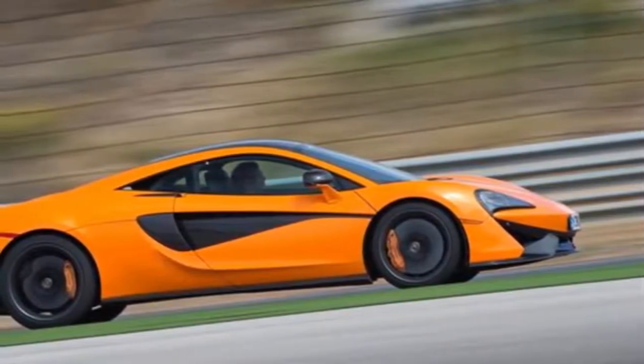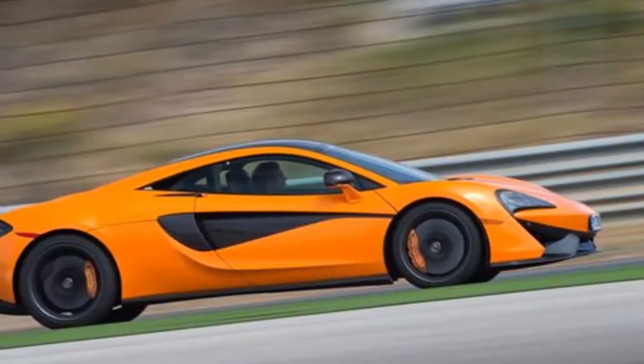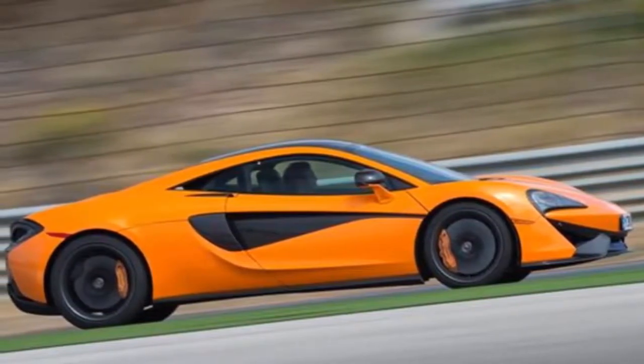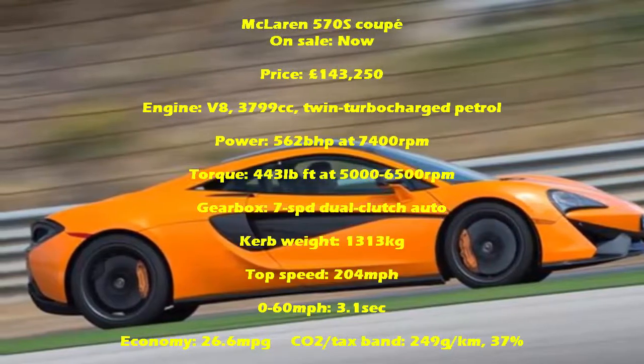Back on the real man's spec list, you'll find carbon ceramic brakes and optional race car seats, as well as a sports exhaust you can play like a church organ. Yes, sure enough, it's definitely a bit out of the ordinary. That's what happens when you drive a McLaren, even the entry-level one.